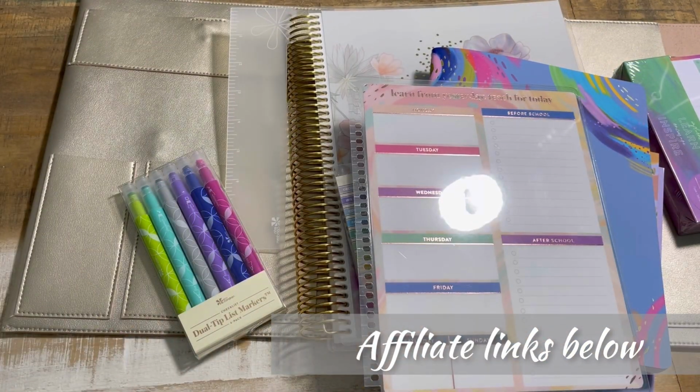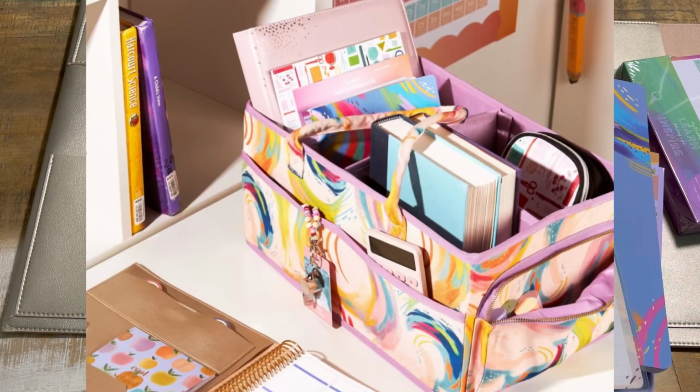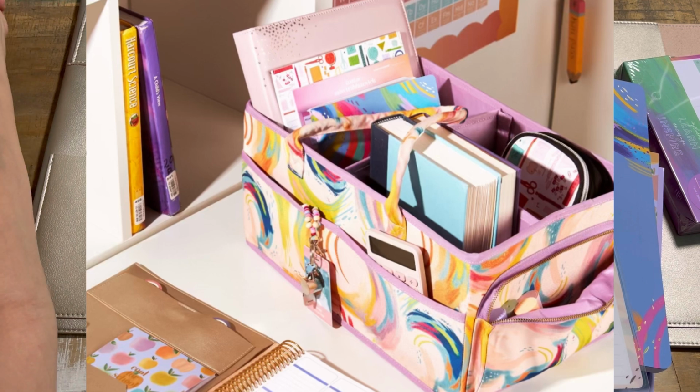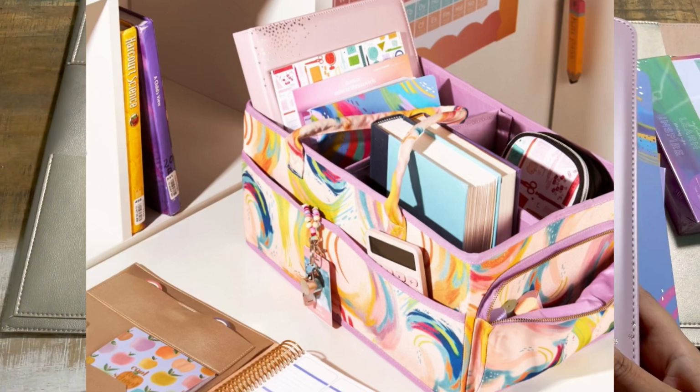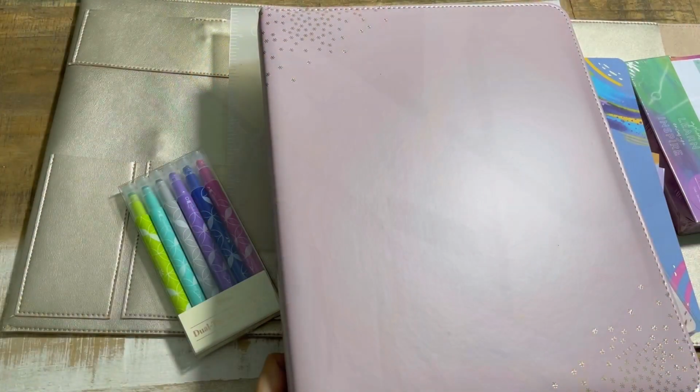I saved the best for last. I don't have it, but I'm going to buy it. There is a caddy that is coming out that is Inspire, and I must have it. It's coming out in this teacher launch, and I need it. There's just no if about it. It's coming home to me. I am going to be there first in, and it's going to be fabulous. And yes, I need it.